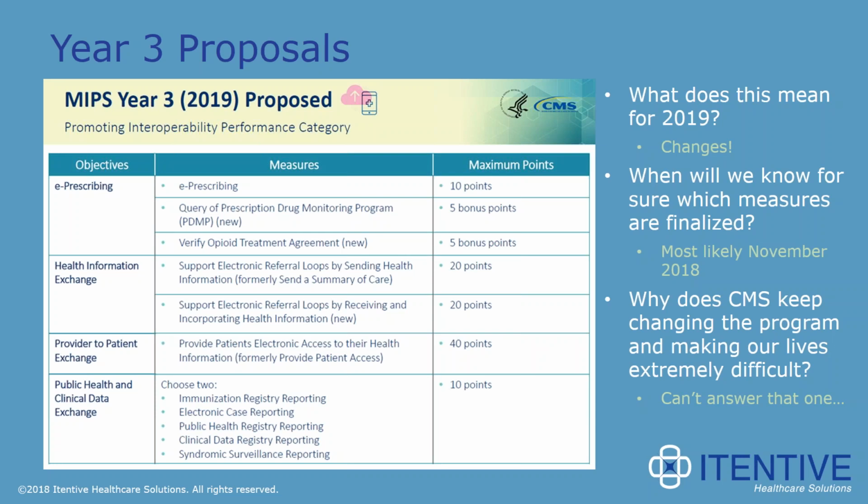And then with that last question here, why does CMS keep changing the program and making our lives extremely difficult? I can't really answer that one. All I can say is that we hear you. We're trying our best to make this easier on you by keeping you informed and offering assistance if you need it.